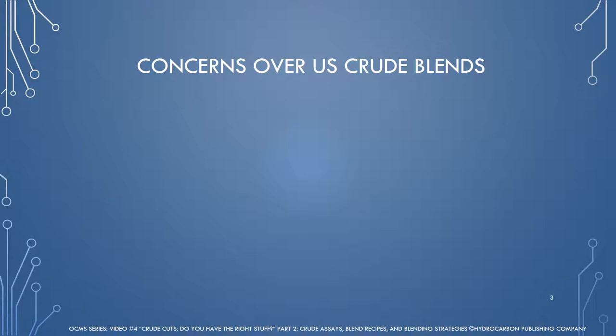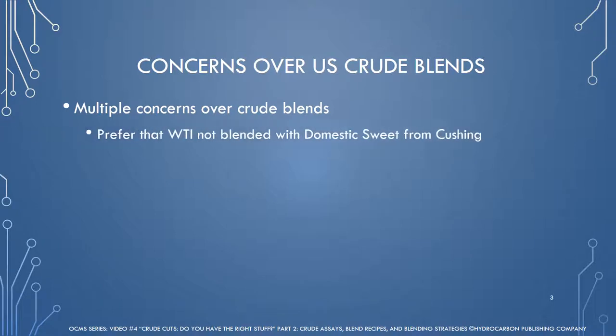According to Argus Media, as of December 2016, sources say that foreign buyers of U.S. crude have shown a marked preference for West Texas Intermediate, or WTI, that is not blended with other grades, especially domestic sweet from Cushing, a grade that could price the NYMEX light sweet contract but is a blend made of a mix of very light shale oil and heavier Canadian crudes, making it both less desirable and less consistent.